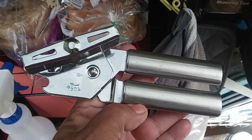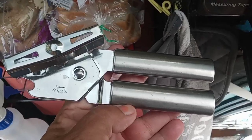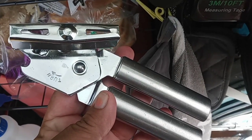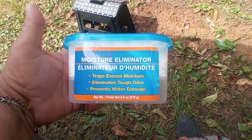So it was gone. Some coons got the can. Hopefully they didn't cut their little paws. Anyway, spend $5. Get a decent one. It's going to take up a little bit more room, but you aren't going to be left with a half-open can of tuna.